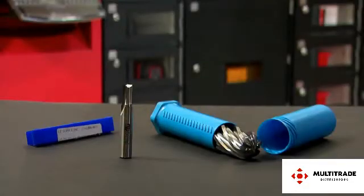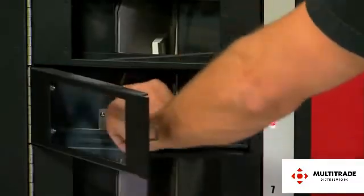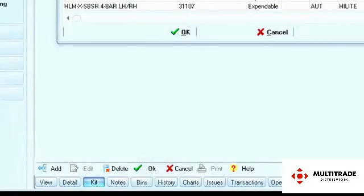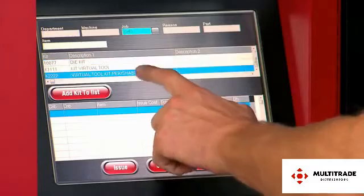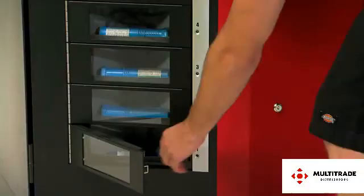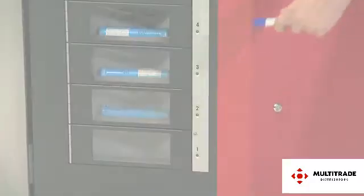Do you have any jobs that require multiple items to complete? Your RoboCrib can dispense everything you need with the touch of a single button. Simply create a virtual kit and tell your RoboCrib what you want to include in the kit and assign it a name. Employees will then ask for the kit by name, and your RoboCrib will dispense everything they need with the touch of a single button.